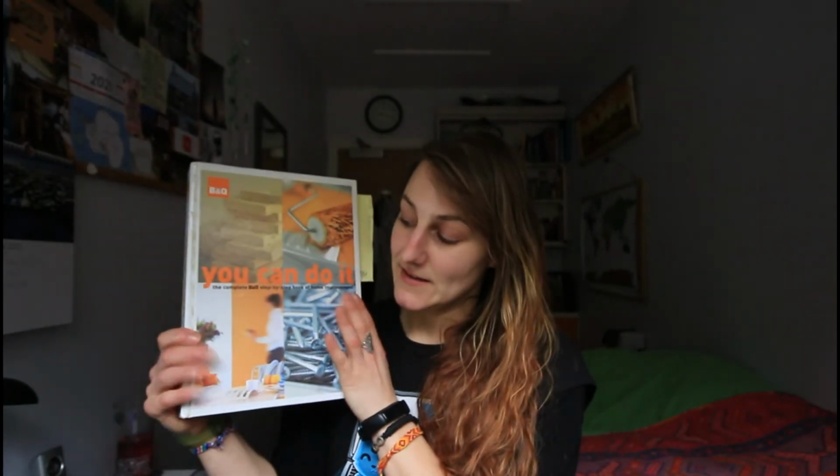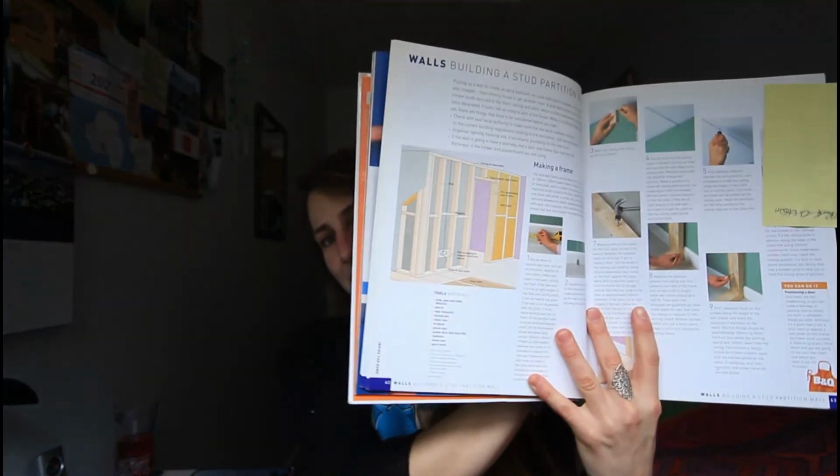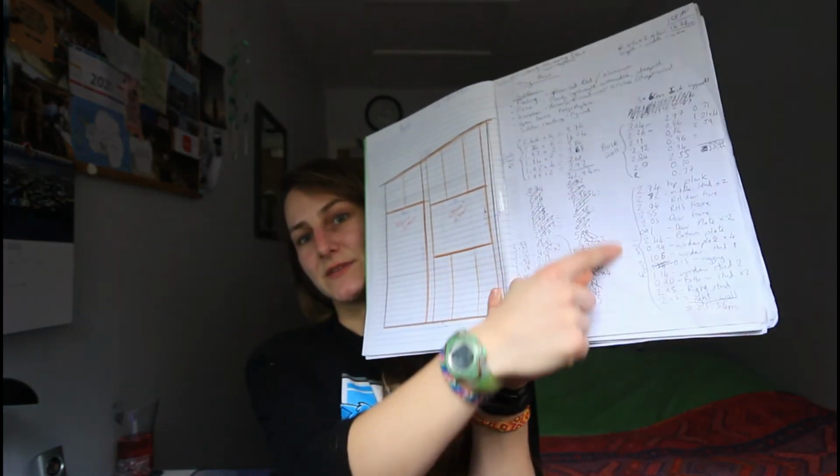I've been using this book quite a lot. It covers everything, and I know it's aimed at houses, but it's got the basic structure that I've been using for building my walls. So that's been an interesting process. And this is my book of notes here, where I write down everything, all my measurements for all the wood and things like that. So hopefully, I think I'm on track.